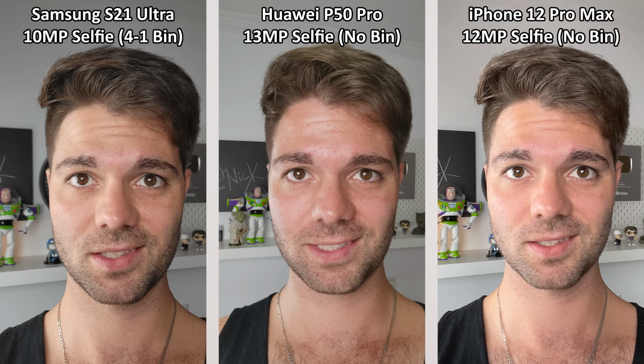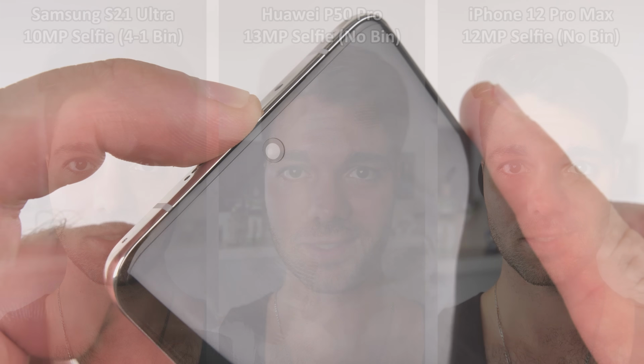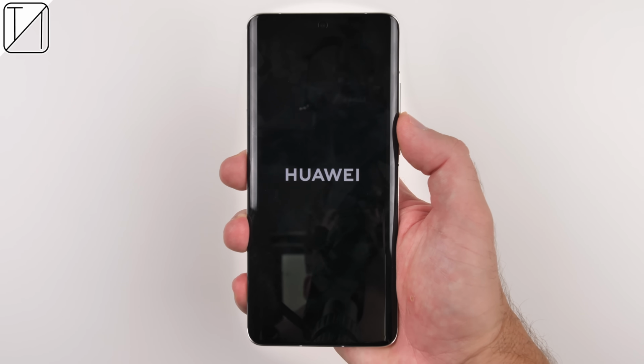Taking a selfie snap over here in great lighting conditions, you can see that the Huawei looks slightly more washed out when compared to the Samsung and the iPhone. And when taking a look at a portrait shot over here, I must say that the Huawei has absolutely near to perfect edge detection, and the background blur looks so much more natural than the other two over here. The selfie camera may not be the best in the business, but it certainly does a fantastic job nonetheless.